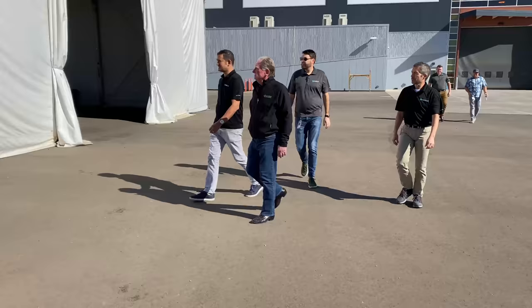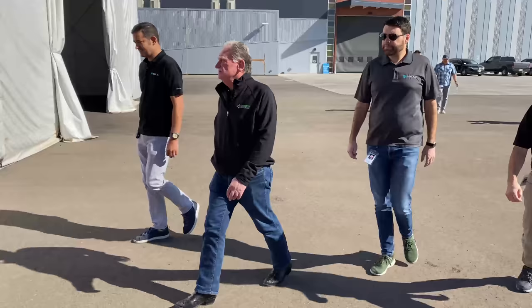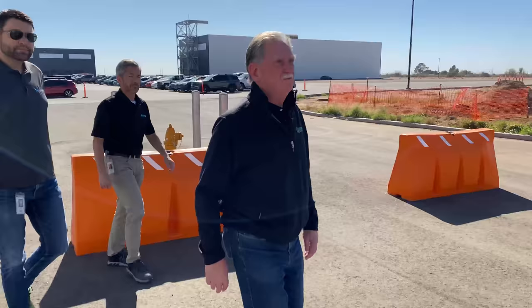Okay, so we're heading for a fueling station here. So we're gonna have a look at what the truck looks like when it's being fueled up. And if you have a look at it, this is an Alpha vehicle? This is Alpha. One of our Alphas, yep.